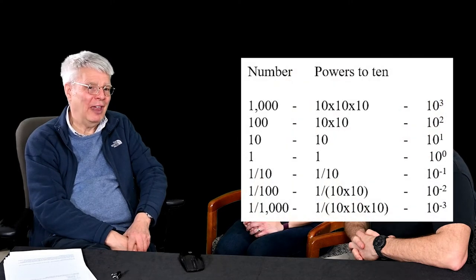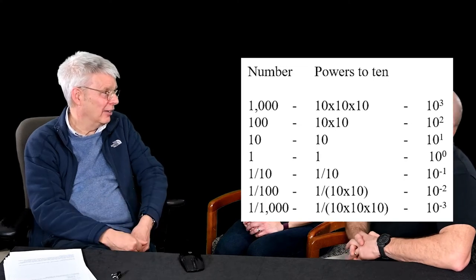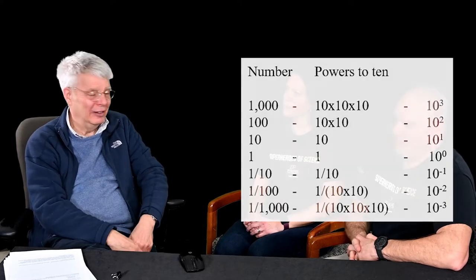I mean, if I look at the far right numbers, you have 10 to the 3 for 1,000. 3 is the exponent, but if I took 1,000 on your hand calculator and just did log, it would give 3. So it's kind of a flip in that way.